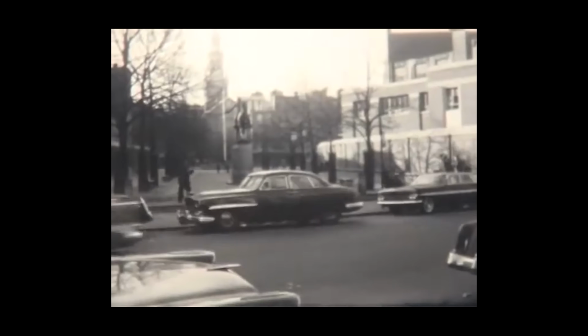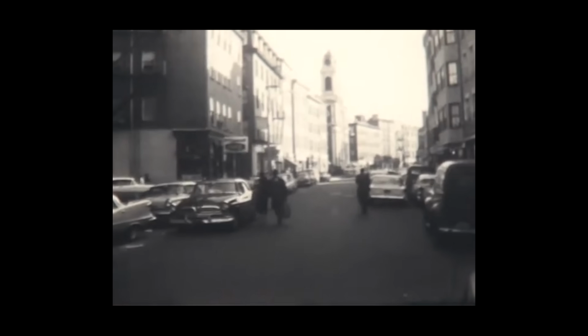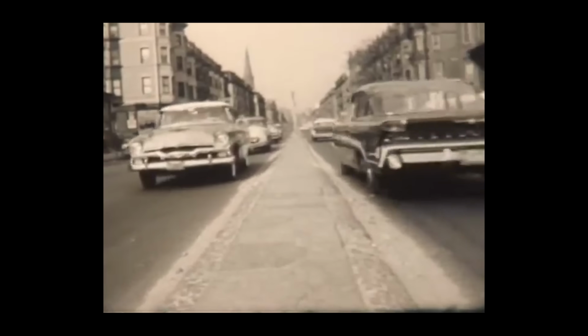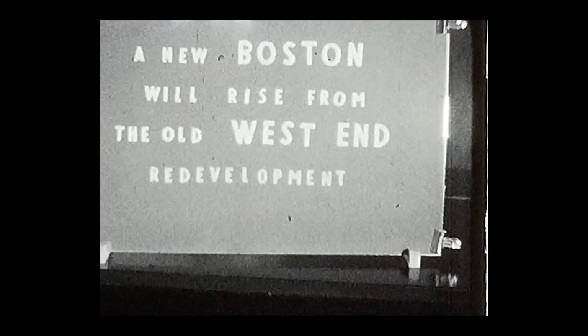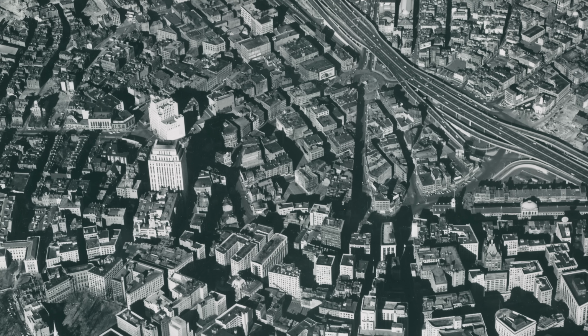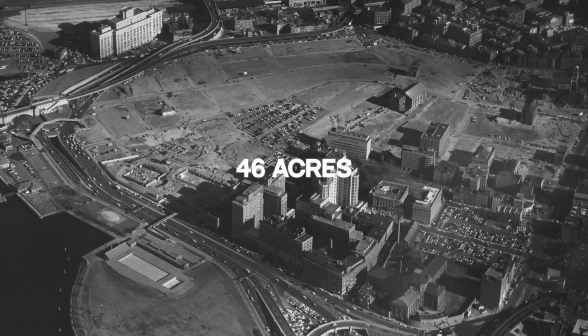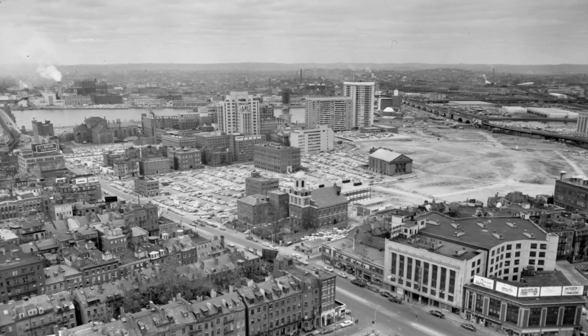The West End: 3,000 families compelled to make room for new high-rent apartment buildings. This used to be a really tightly knit Irish and immigrant community that fell victim to a redevelopment project in the late 50s. It is a classic example of what not to do in urban renewal. In this redevelopment project, 46 acres of an entire working class neighborhood was demolished.